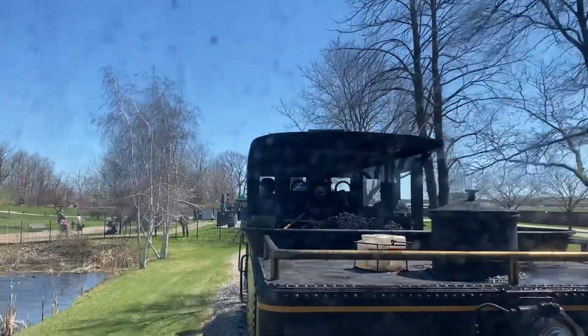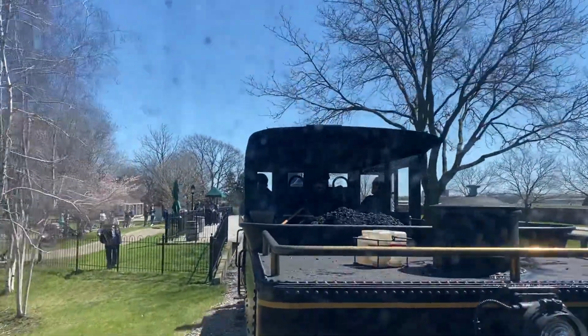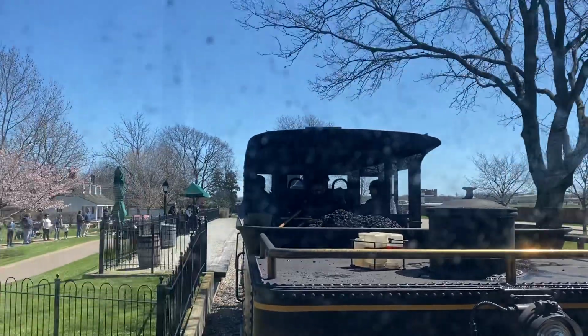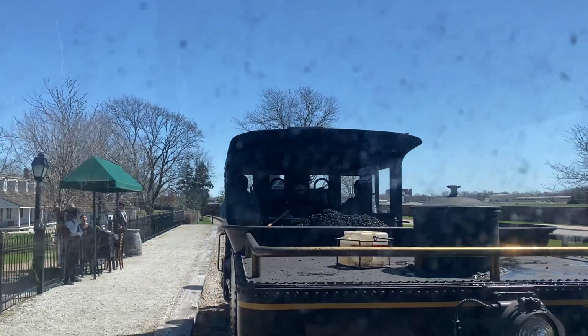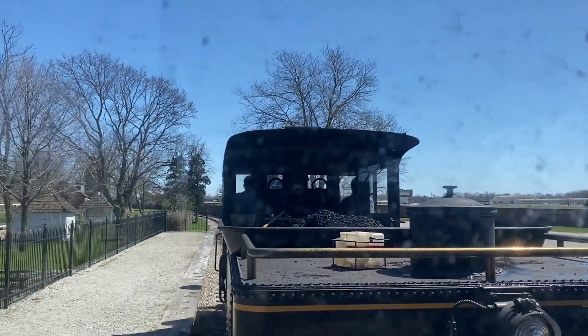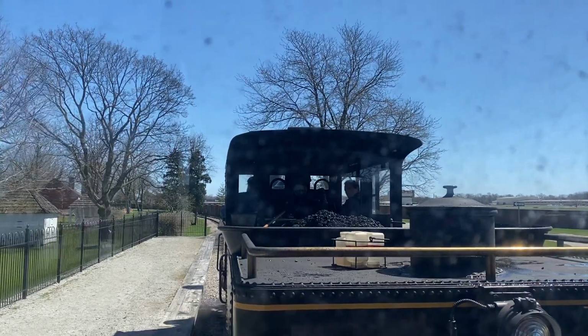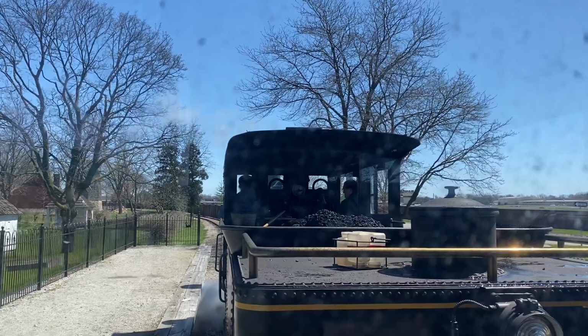And we've just passed the Ackley Covered Bridge, built in 1832 and located in southwest Pennsylvania. And we're pulling into our Susquehanna Station right now. But at the top of the hill to your left, I want to point out the oldest building in the village. It's the Cotswold Cottage, built in the early 1600s. It was located in the Cotswold region of England.